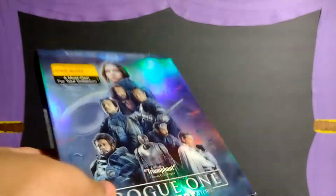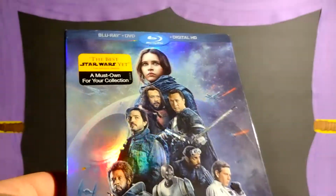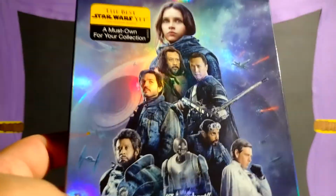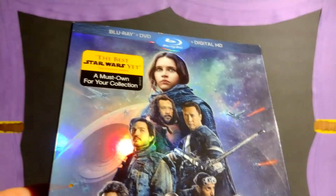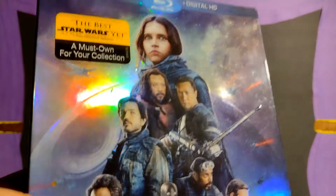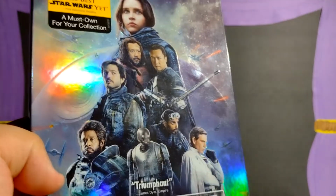But if you can find a cool copy of this Rogue One, or even that super special limited edition one that's like this thick, find it, because these are kind of hard to find. And I think most people should rewatch this one. It's not amazing, but I think it's a little better than I originally remembered it being. Granted, I still think some of these characters are really boring and pointless.